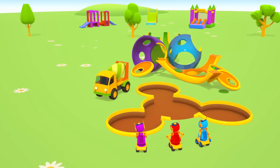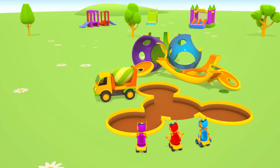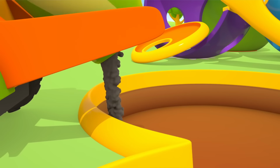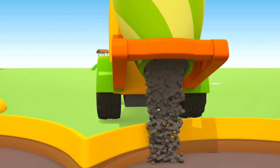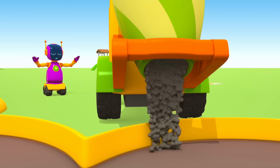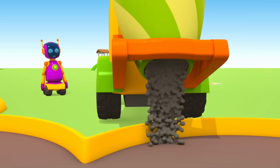There's construction on the playground. Today, Leo the truck will build a home for robots. A concrete mixer pours the concrete mixture from the drum to make a solid foundation. Just a bit more. Enough, concrete mixer. Enough. Thanks a lot.